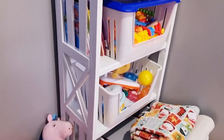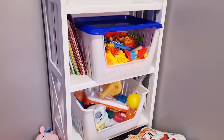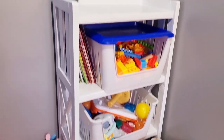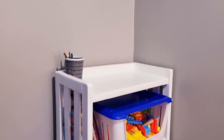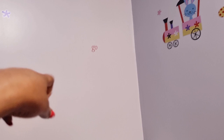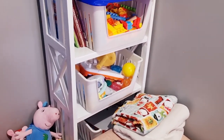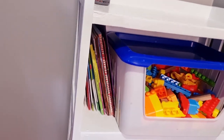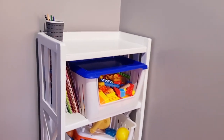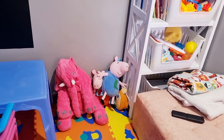Also needed somewhere to put our toys, somewhere organized. We already had these plastic containers, so what we did is just to get the rack made locally with the same fundi. I'm still thinking of what to put up here and above the stand, but for now this is how it looks. We have our toys there, we have our blocks there, we have our storybooks and drawing books there in the corner, and I think it looks amazing. The kids also found a spot down there for their.